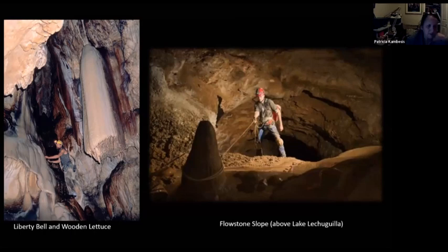So I just have some scenes here from the passage between the entrance and Boulder Falls. If you don't know what Boulder Falls is, I'll have a picture of it in a minute. But it is one of the major first obstacles that you come to when you're in the cave. And there is Boulder Falls right there.